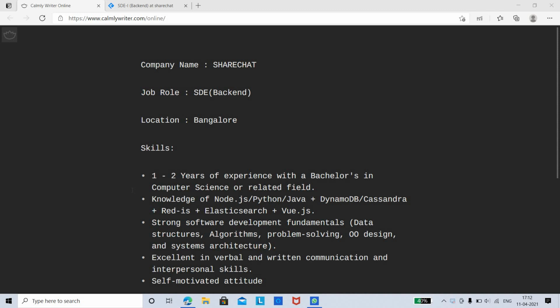And next thing is you need to have knowledge of either Node.js or Python or Java. And towards the backend you need to have knowledge of the database, SQL, and then MongoDB. You can have knowledge of any one database. It can be MongoDB or DynamoDB, then Redis or Elasticsearch and Vue.js.